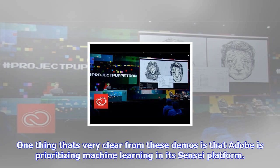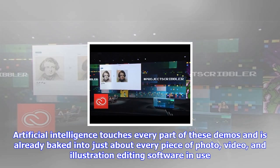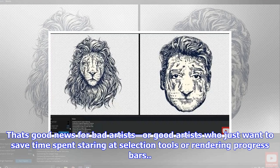One thing that's very clear from these demos is that Adobe is prioritizing machine learning in its Sensei platform. Artificial intelligence touches every part of these demos and is already baked into just about every piece of photo, video, and illustration editing software in use. That's good news for bad artists, or good artists who just want to save time spent staring at selection tools or rendering progress bars.